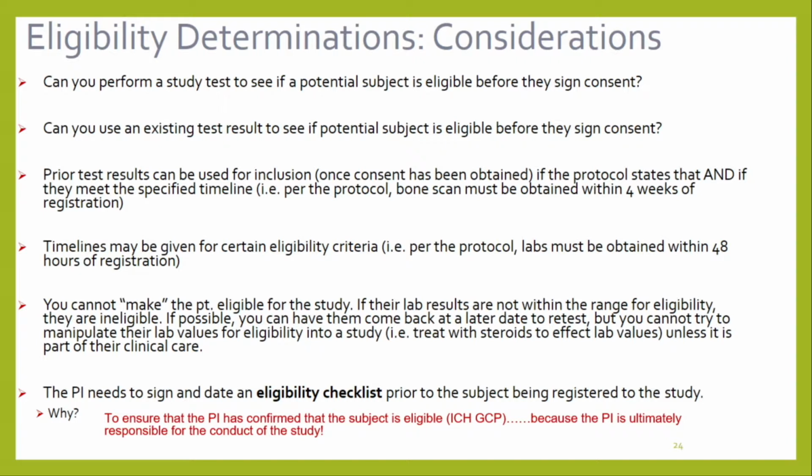And you now are compliant with GCP because the PI is ultimately responsible for that decision to put a subject on the trial. Okay. Anybody have any question about that?